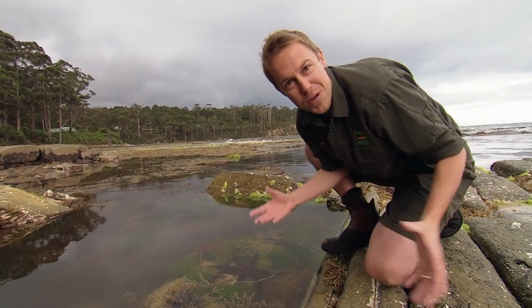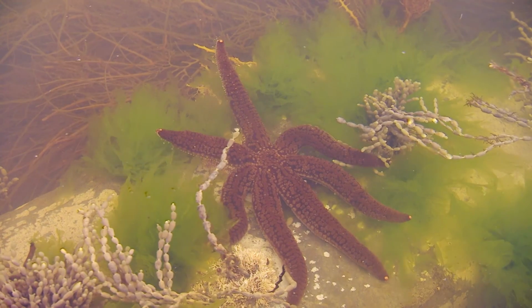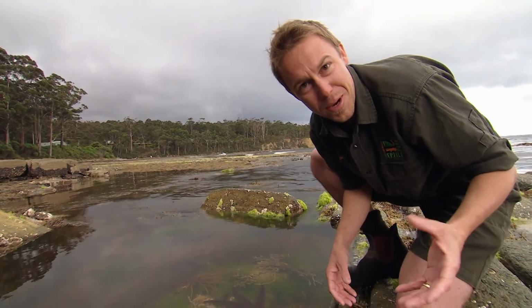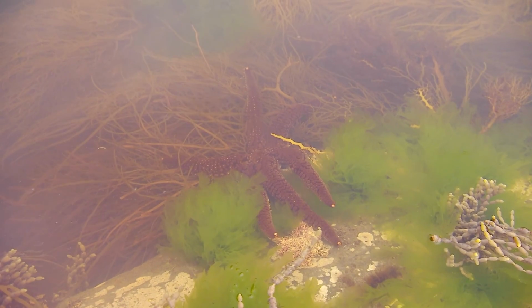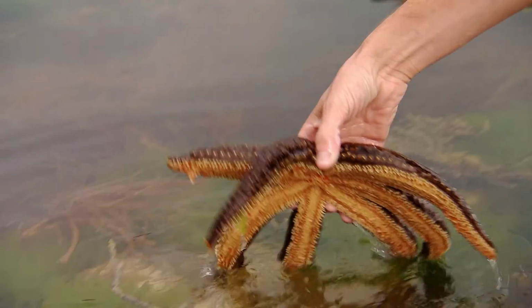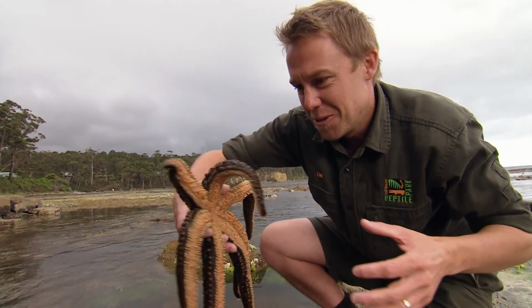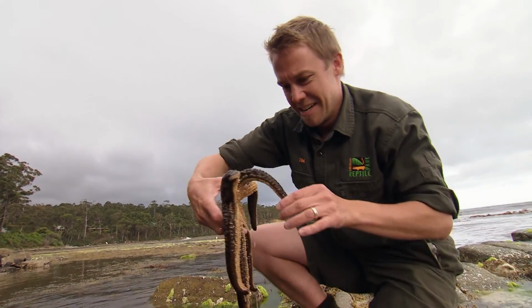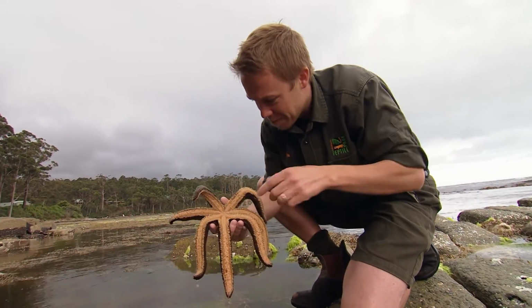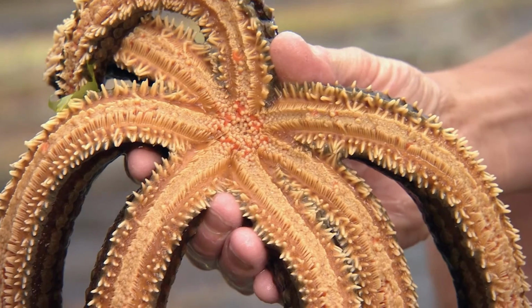I've just found a ginormous starfish. I'm not exactly sure what species it is, but my guess would be that it's carnivorous. And on the menu are other starfish. It's moving around this pool, hunting, and it is massive. Look at that. And they're pretty incredible. If they lose an arm in a battle, they just grow it back. And inside here, that's where it digests its food.